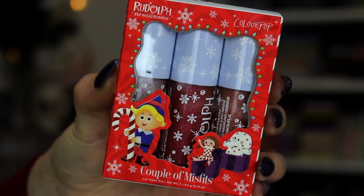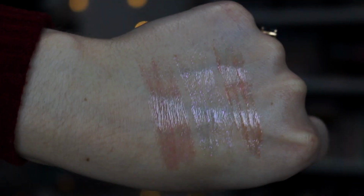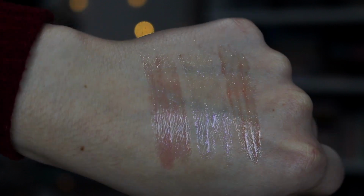I guess keeping with lips, there's a lot of lip products in this collection. There's a Misfits Luxe Lip Trio. It includes the shades Dolly, Hermie, and Misfit Elephant. We have kind of a pinky red shade, which is Dolly. Hermie is more of just like that clear with sparkles in it. And Misfit Elephant is more of that peachy kind of vibe. I really like the Luxe lip glosses, so I'm excited to see those.